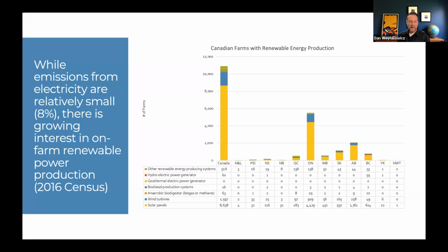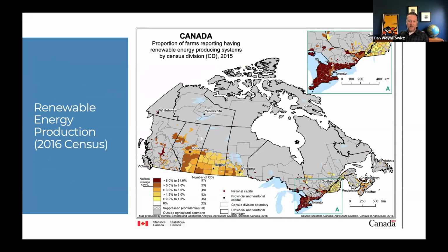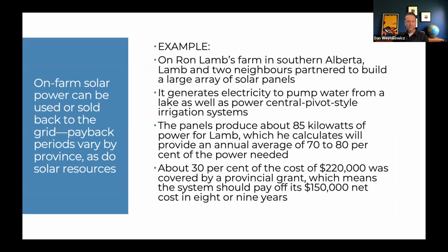So biogas production through anaerobic biodigesters, etc. And so what we see here is that we're beginning to see renewable energy production in many parts of the country. This isn't just isolated to one province or one region, but we have seen higher uptake in Ontario, and that was because of the policies that were in place in Ontario, many of which unfortunately have been removed, that encouraged this uptake of solar.